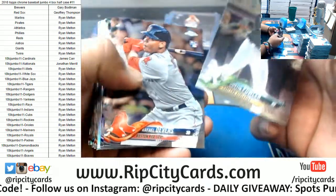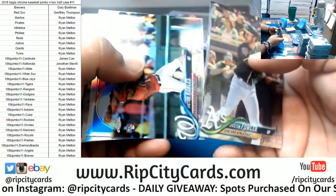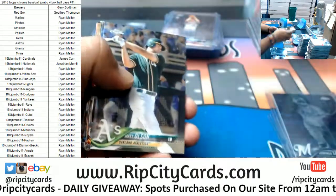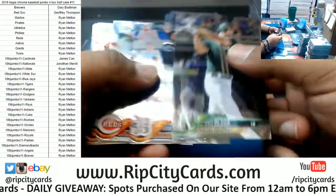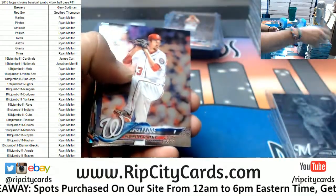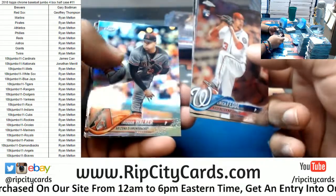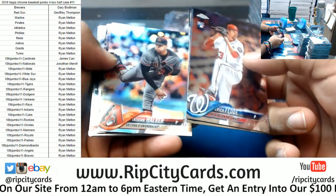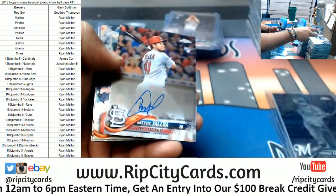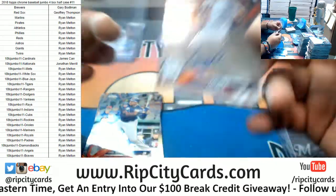Fowler, A's rookie. Davis, Red Sox rookie. Sims, Braves rookie. McMahon, Rockies rookie. Nationals, Robles rookie. Syndergaard, Mets insert. Springer, Astros insert. Fede, Nationals rookie. Otani, Angels rookie. Granit, Twins rookie. DeMonico, White Sox rookie. A refractor Walker for the D-backs. Prism, Robles Nationals. Breivik, Valera, rookie auto for the Cardinals.